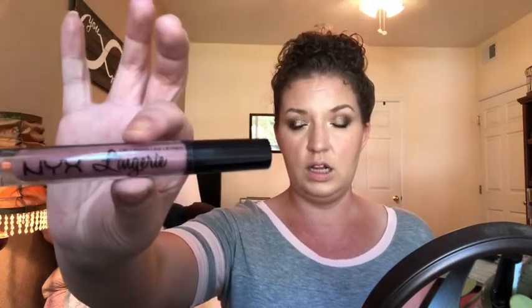Last thing is lips. I guess I can leave this right here. This has been sitting in my collection forever. It even still has the barcode sticker on it, which is saying something because I cannot stand these things. This shade, when I originally bought it, I didn't think it was the right shade for me, but it's the NYX Lingerie line in the shade Bedtime Flirt. So I'm going to apply this.